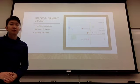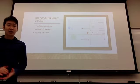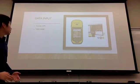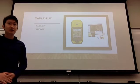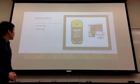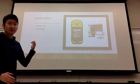The requirement for working at MRF is to obtain a GIS degree at minimum, and the training is handled in-house. Next, we'll be talking about the data input. The main technique that MRF uses is digitizing with handheld GPS. As you can see, this one is called Trimble GPS. All data captured in those municipalities were collected using this hardware.